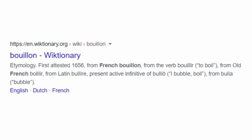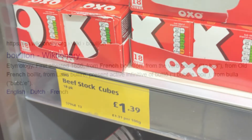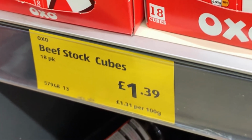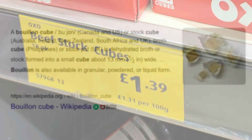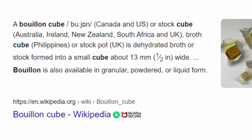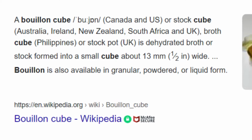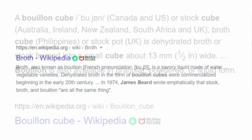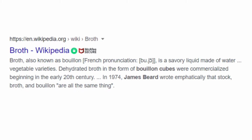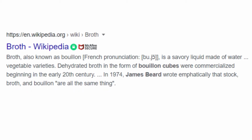Outside of the US and Canada, the bouillon cube carries a different name, usually known as stock or broth cube. Although there may be contextual differences, bouillon, broth, and stock are very similar, and the terms are often used interchangeably. Celebrated American chef James Beard once stated this rather bluntly, insisting that they are all the same thing.